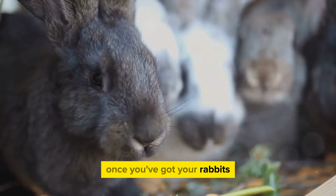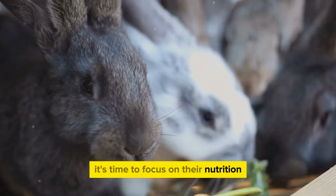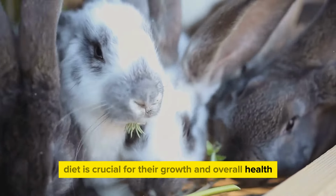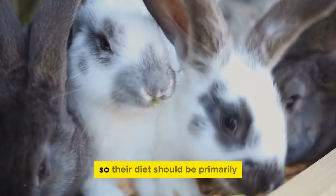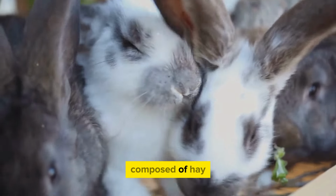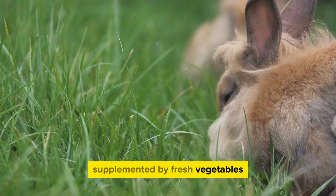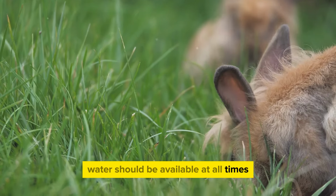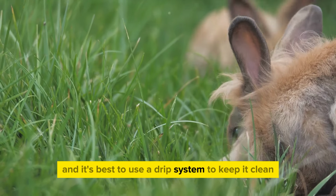Once you've got your rabbits, it's time to focus on their nutrition. Feeding your rabbits a balanced diet is crucial for their growth and overall health. Rabbits are herbivores, so their diet should be primarily composed of hay, supplemented by fresh vegetables, fruits, and high-quality rabbit pellets. Water should be available at all times, and it's best to use a drip system to keep it clean.